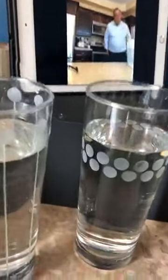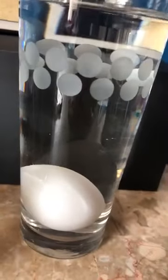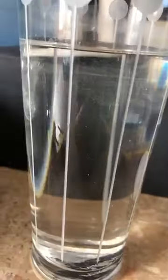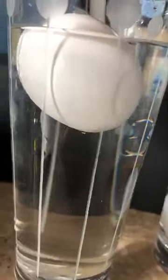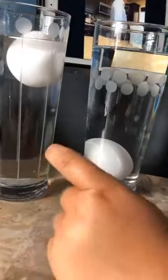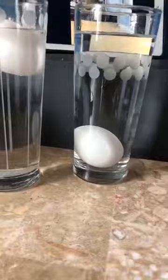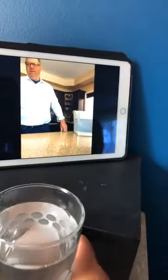Okay, so you take one egg, and let's see what happens. Oh, all the way to the bottom, which tells us, so that's regular water. Okay, now let's test this glass. This might be the middle one. Nope. Well, it's like a little white island. Yep, it floated. So what's your guess? Sink and float? Salt water, regular water. Very good.